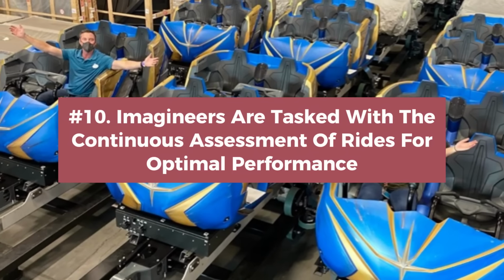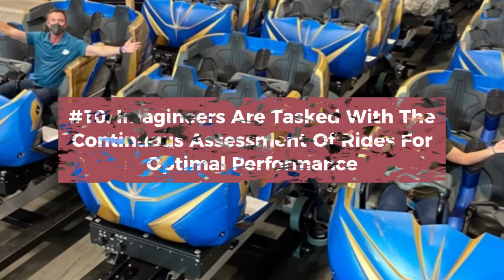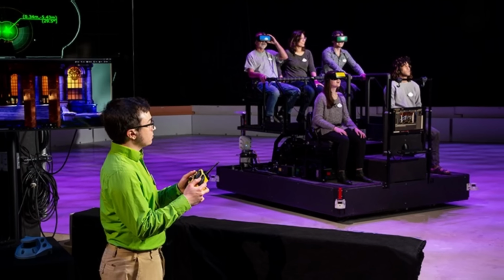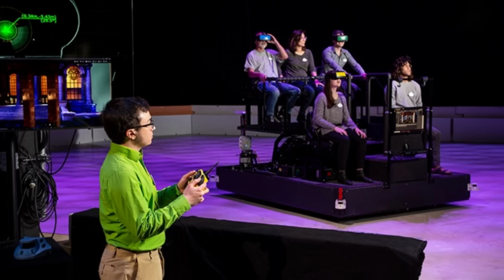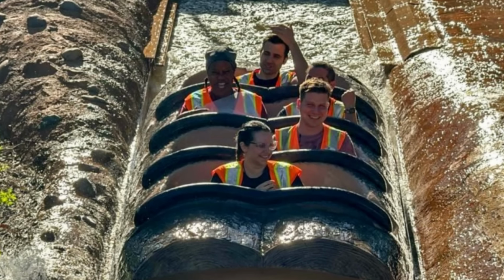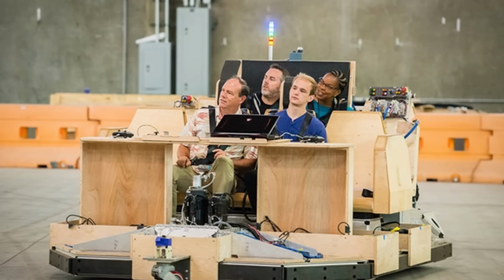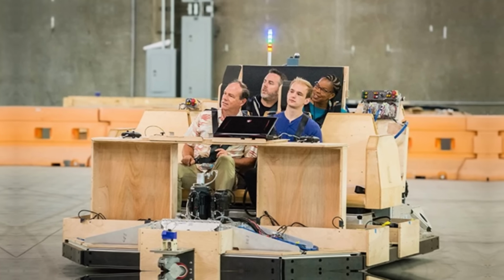Number 10. Imagineers are tasked with a continuous assessment of rides for optimal performance. Contrary to what some might think, Disney employees do get to enjoy the rides as part of their job. Imagineers Jeanette Lumboy and Dave Durham, in a 2021 interview, disclosed that there are teams specifically assigned to ride testing. These teams are stationed at every Disney park, riding the attractions regularly to guarantee the quality of the experience remains top-notch, making adjustments as needed for enhancement.